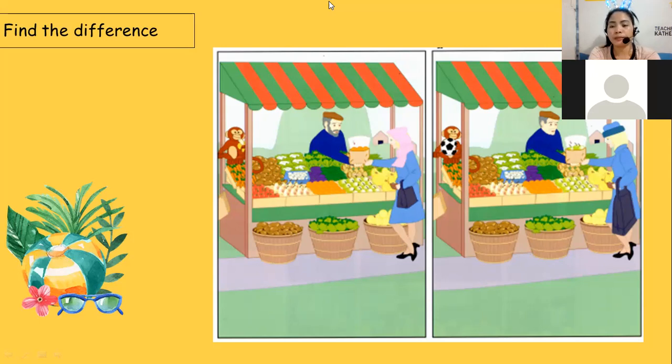How about the girl? In picture number one, the girl has blonde hair and doesn't have a hat. And in picture number two, the girl has curly hair. She has a hat. Yes. The girl is having a small bag in picture number one, and in picture number two, it is a big bag, right?